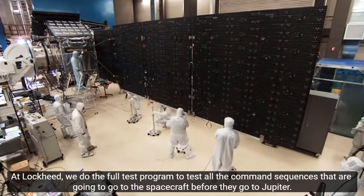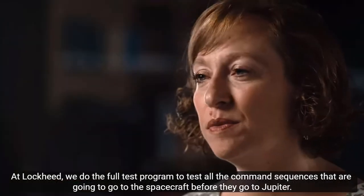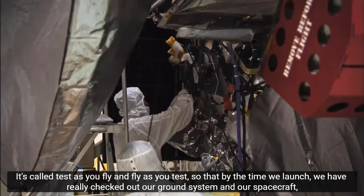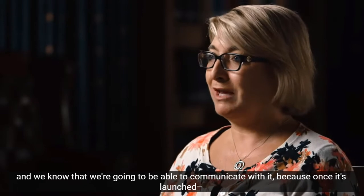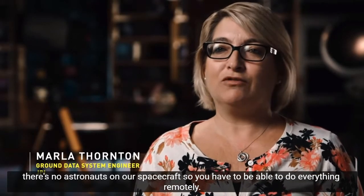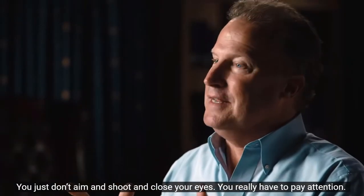At Lockheed, we do the full test program to test all the command sequences that are going to go to the spacecraft before they go to Jupiter. It's called Test As You Fly and Fly As You Test, so that by the time we launch, we have really checked out our ground system and our spacecraft, and we know that we're going to be able to communicate with it, because once it's launched, there's no astronauts on our spacecraft, so you have to be able to do everything remotely. You just don't aim and shoot and close your eyes. You really have to pay attention.